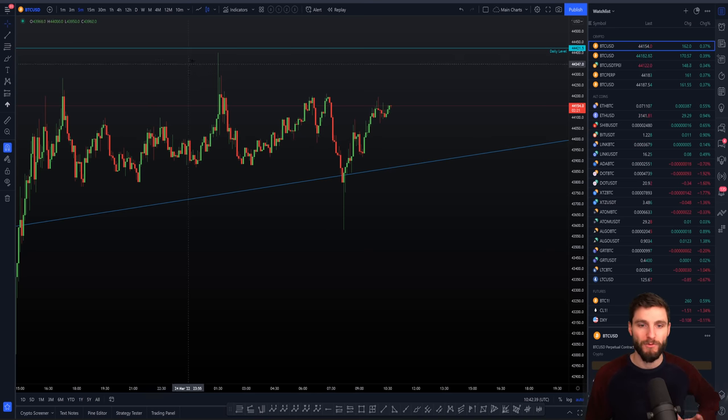And again, if we have a simple range, we get a swing failure pattern at the top of the range onto the day. Of course, this is giving you an intraday short. We're not expecting a major turnaround here. If we had lost the low of this range and actually closed below it and headed down lower, could have absolutely held on to that.